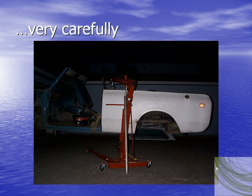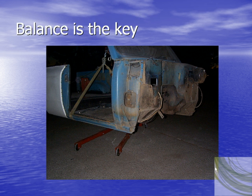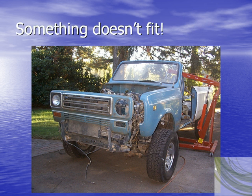I thought it was going to be a major job, but Rob was able to balance this with his expert knowledge, and we were able to spare the makings of it. It was actually a pretty easy project once he got the thing balanced. So putting the pieces together, we ended up with an amazing fit, except one little problem. The nose is too long.